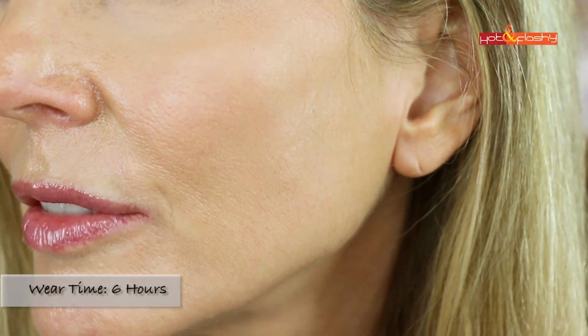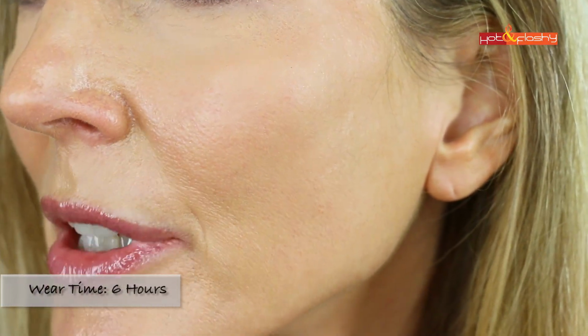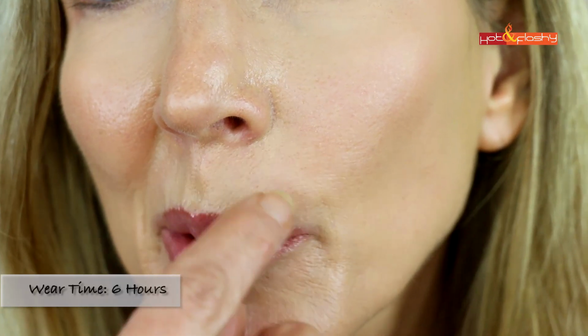Up close, it's definitely breaking up on the surface and getting a little bit mottled and thin. It is still settled in the wrinkle here, but I just feel like it's a little thin right through here. If I zoom you in, you can see that it's looking a little bit broken up on the surface. Right in here, it's looking a little bit mottled and broken up.